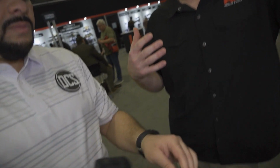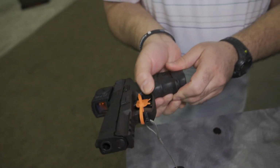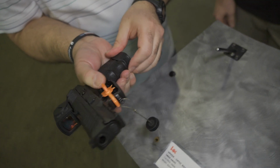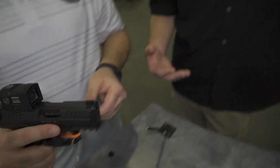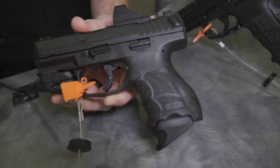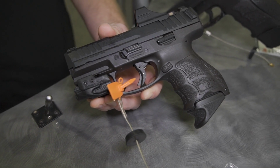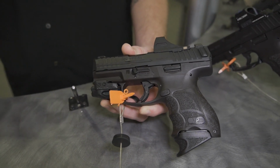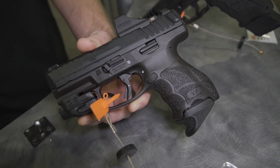Yeah, so our thought process behind that: historically we've always been a paddle magazine release company. We had a lot of LE departments and customers saying, hey, I love the VP series and I really want to shoot it, but I'm not really comfortable having a carry pistol or a duty pistol with a paddle magazine release. A lot of people say that H&K has a hard time keeping up with the times, but quite the contrary, we kind of bent, didn't quite break, and we have a lot of models available with the push button. So anything VP9 SK all the way up to our VP9 Match optics ready is not only optics ready, but also available in paddle or push button configurations.